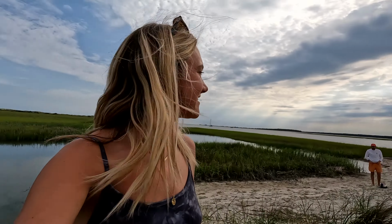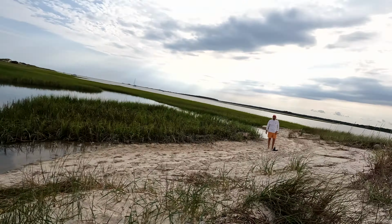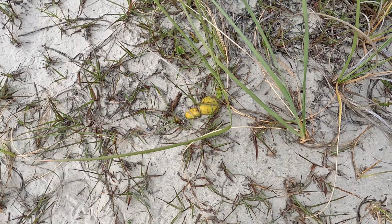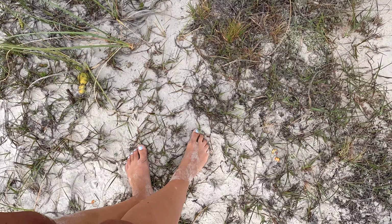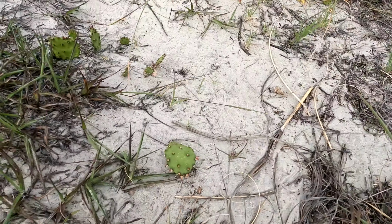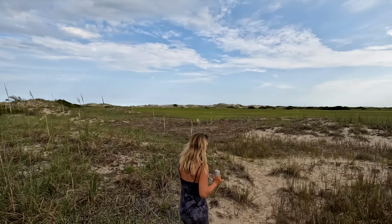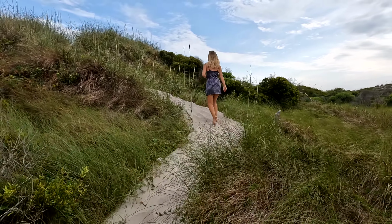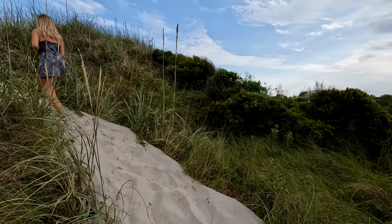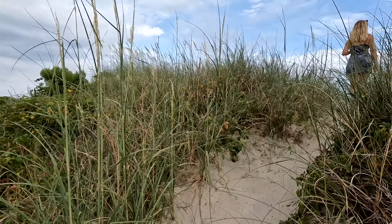I told Colin there's a path up here. Look at this path. There's no path. It's only gonna get worse because the tide's coming up. There's one time when I should listen to Colin. It's like, bring your shoes. And I was like, I don't need shoes. So I step on one of those. There it is.